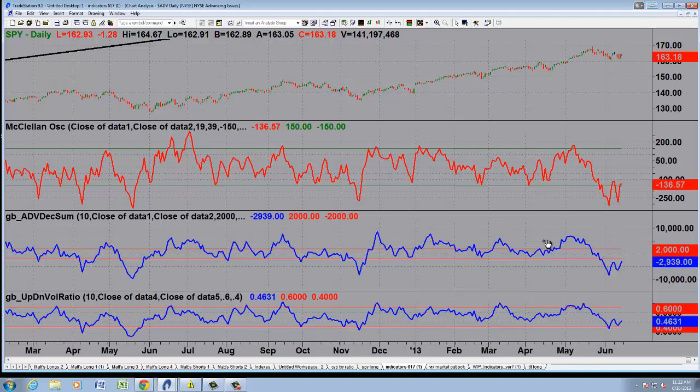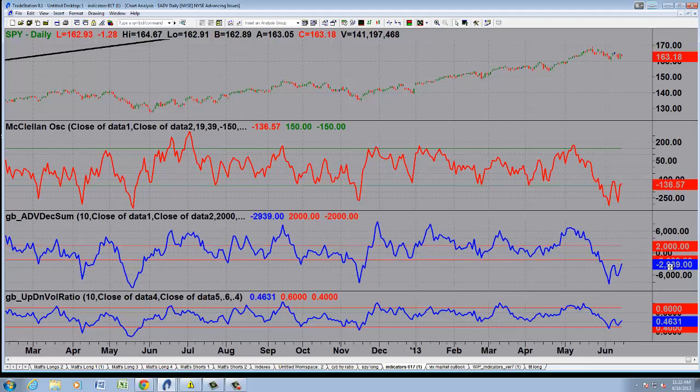Now, looking out shorter term, again, we got really oversold. That's why we got pretty bullish last week. And as you can see, in terms of advance-declines, the market internals are still a little bit weak on the shorter term. We haven't been able to cross our buy zone after being oversold.